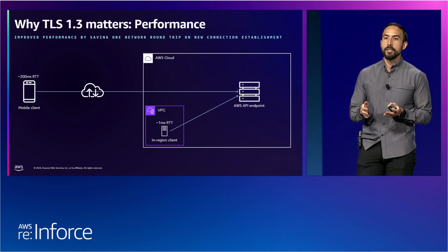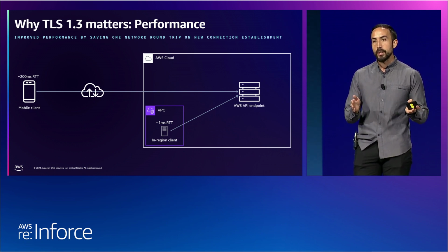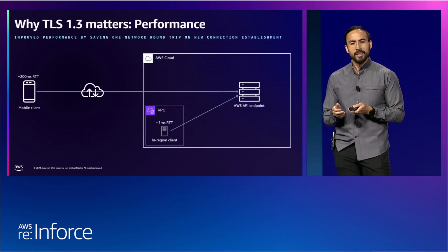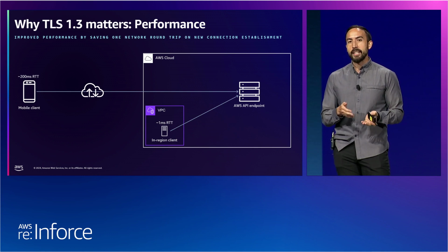And if you have clients that are connecting over longer network links, such as a mobile client in this diagram, you're going to see a significant improvement. And if you're connecting in region in AWS from your own VPC, you're going to still see some improvement, but it may not be as pronounced.